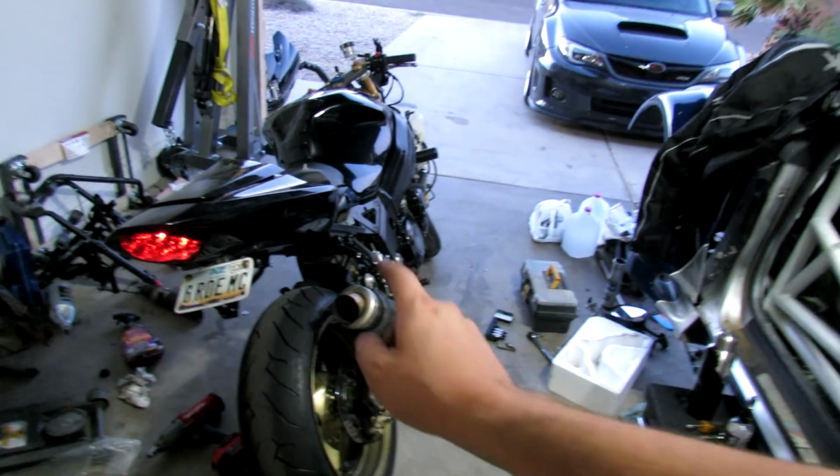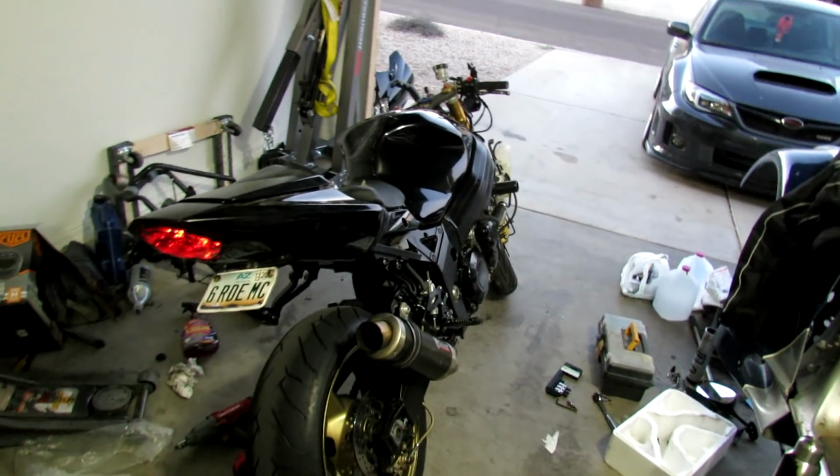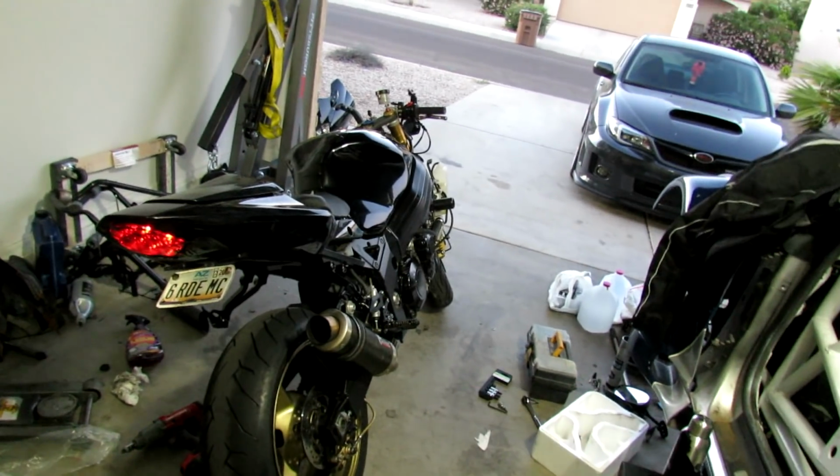So that's idle right there, 1,000 RPM. It's very quiet compared to the straight pipe, in my opinion, at least while riding too.